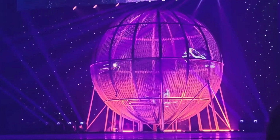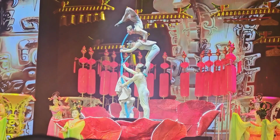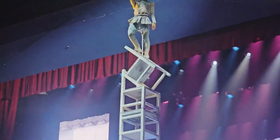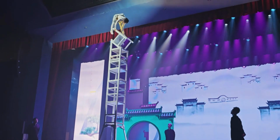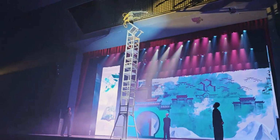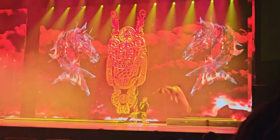The show went like this. First, a group of girls performed various tricks, but the most memorable was how they held a stick with their mouths. Then came a heart-stopping act. A young man stacked chairs very high and held on with one hand. Next, 2 girls performed, one standing on the other. Then a group of guys skillfully jumped through rings.